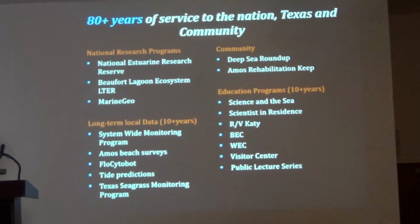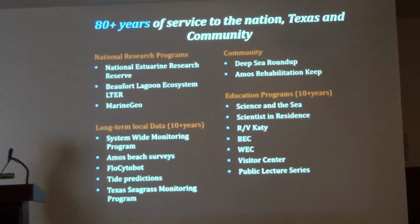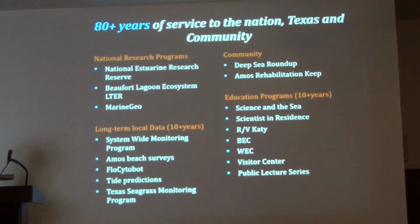But I think I talked a little bit about these, but the university has, since we've been around for a long time, been doing lots of stuff for a long time. But just to point out within the community, the Deep Sea Roundup tournament we've been involved with as waymasters and behind the scenes, working on that for decades, as well as the Amos Rehabilitation Keep with the shorebirds.